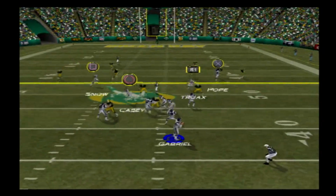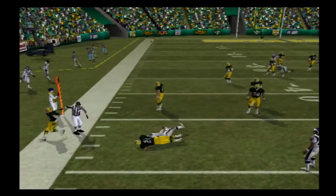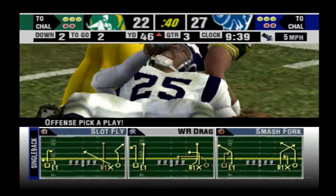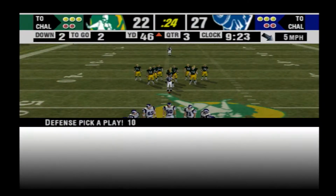Passing on first down. Pressure coming. Off and running. Right on time. Great read by the quarterback. Put it right on the numbers. And he now has 8 catches. About 2 to go.